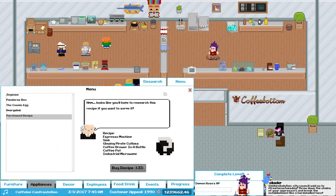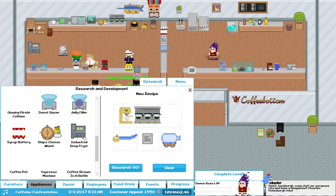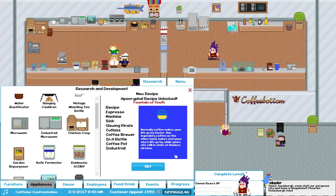What else do we have? Come on, come on. Coffee brewer in a bottle, a coffee pot, and an industrial microwave. Coffee brewer in a bottle, and where is good old industrial microwave? There it is. The Fountain of Youth.